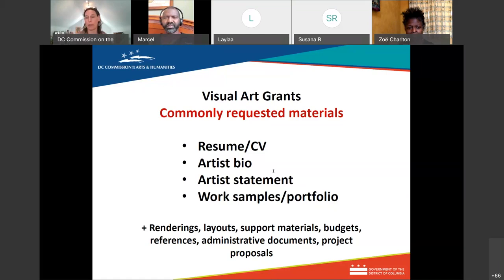I know there are a lot of other materials that are often requested, including renderings, layouts, support material, budgets, references, administrative documents, project proposals. Yes, there can be a lot of paperwork for these. Once our grants are open, we do have workshops geared specifically toward applying for our grants. During those workshops, we talk about the different government documents that are required. So we won't cover that material as much today, but feel free to attend our specific grant workshops later in the spring for that information.